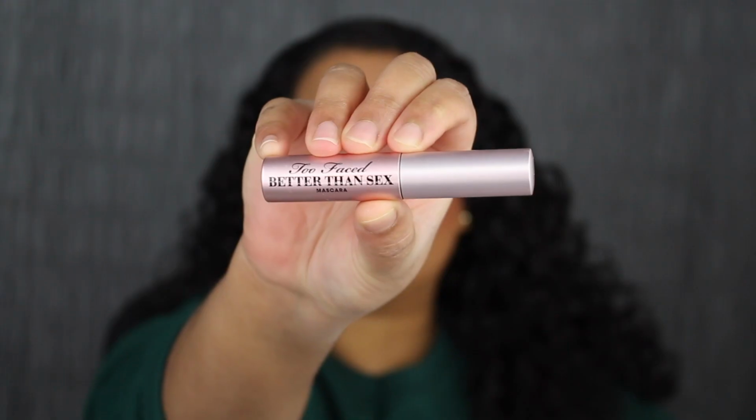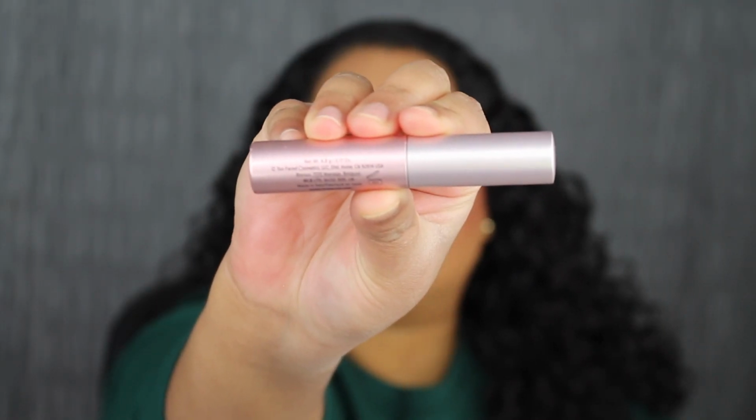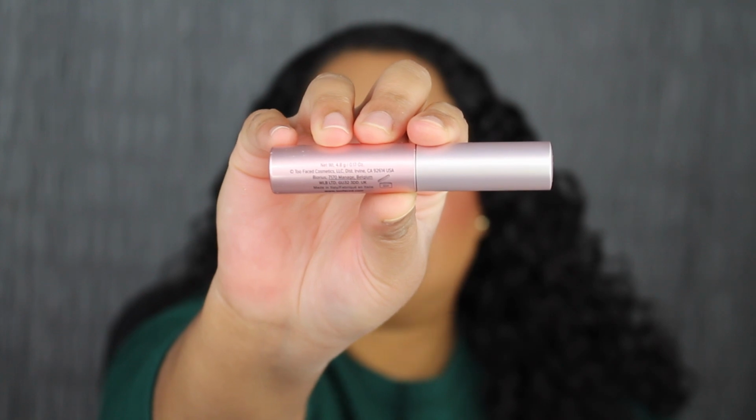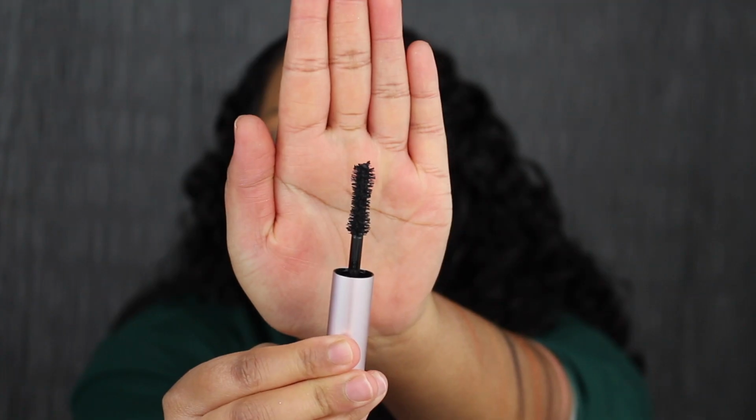For mascara, I'm going to apply the Too Faced Better Than Sex mascara. Here's a closer look at what the packaging looks like. You get 4.8 grams or 0.17 ounces. It states that this mascara was made in Italy and it has a 6-month shelf life. Here's what the wand looks like.